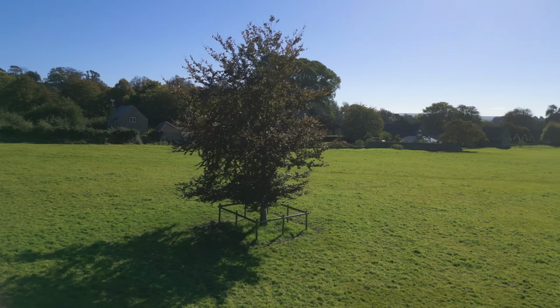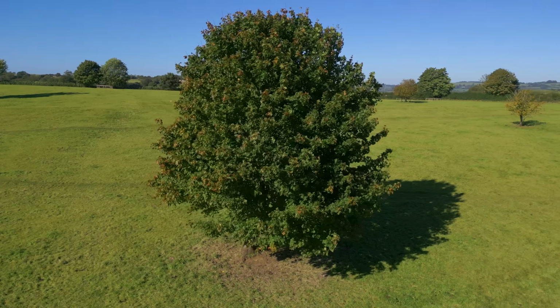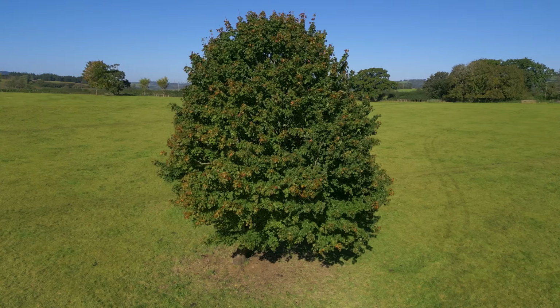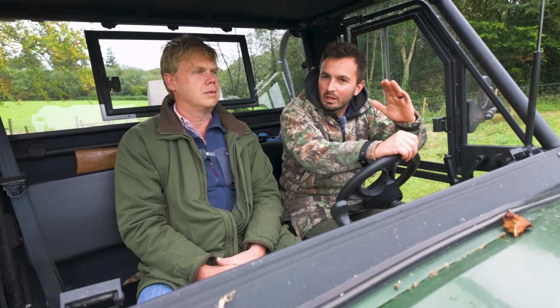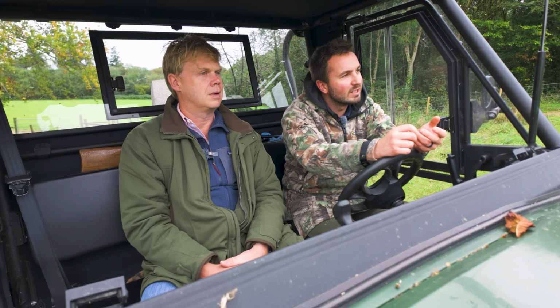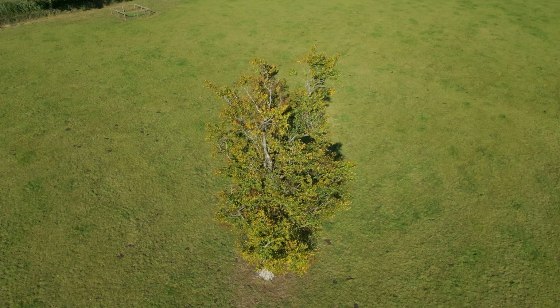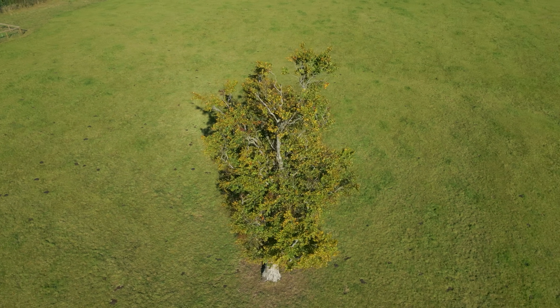And we want to make sure that the actual trunk of the tree is very straight as well, because we want to keep that barn owl box level rather than at an angle. So we're just trying to look for a perfect tree. We want it to be a bit sheltered from the wind, weather, all the elements as well. So probably on the north side.